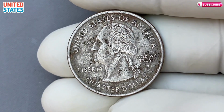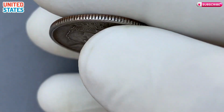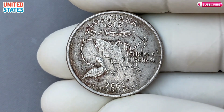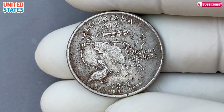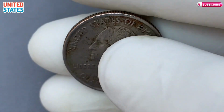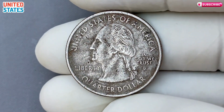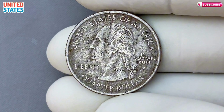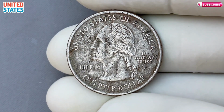But it's not just about the errors, the condition of the coin also plays a huge role in its value. Coins that have been kept in excellent condition, free from wear and tear, are far more valuable than those that have been in circulation for years. The more pristine the coin, the higher its worth. So, if you find a Louisiana quarter that looks as if it just came out of the mint, you might have something special on your hands.